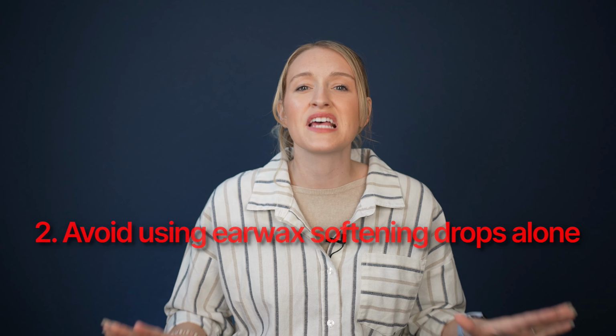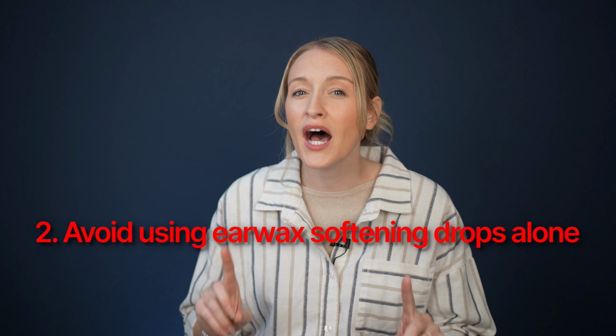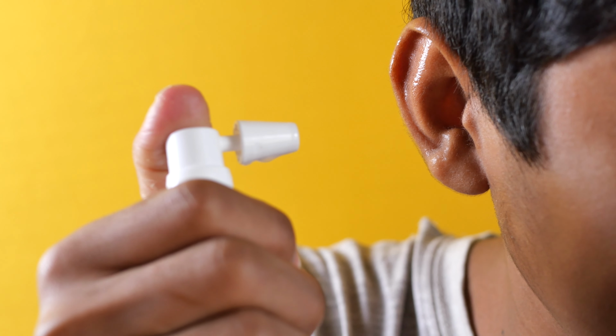Oftentimes these tools just end up packing the earwax even deeper and can even cause injuries to the ear canal or to the eardrum. Second, do not use any sort of earwax softening drops if you do not plan on flushing the ears out afterwards. Earwax softening drops are supposed to do exactly that, break down hard earwax.